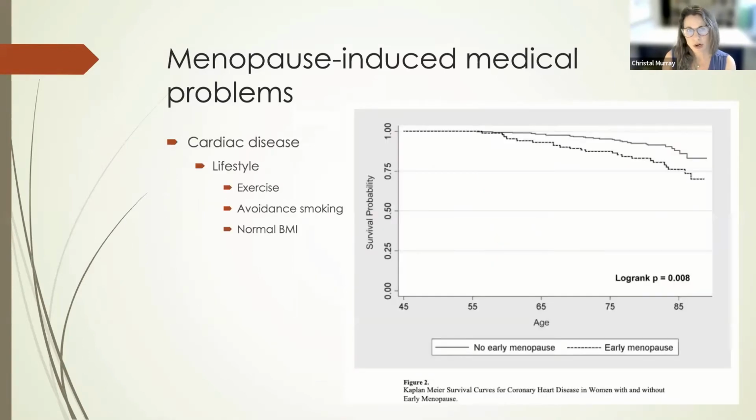Cardiac disease. So we know that menopause at an early age increases the risk of heart disease. This chart here is not looking at women with breast cancer in particular, and it's not looking at women with chemotherapy-induced menopause. It's looking at all women. So this was a large study that was done and looked at women who underwent early menopause and those who underwent menopause at an average age around 50. And there was a clear difference in the risk of heart disease between those two groups.